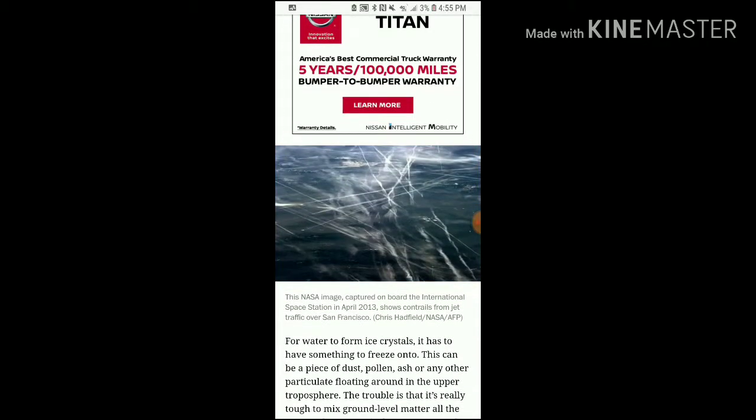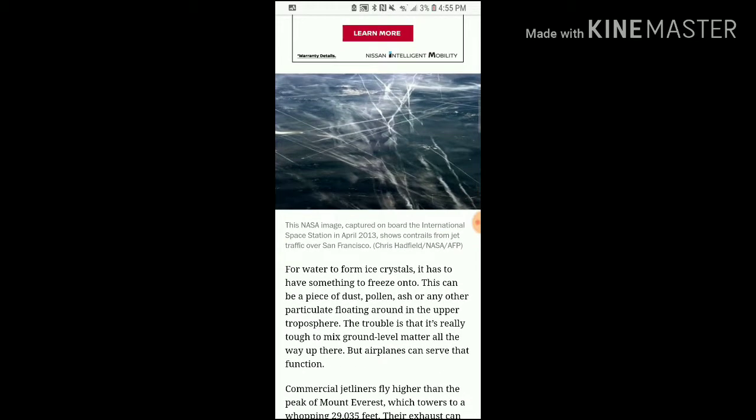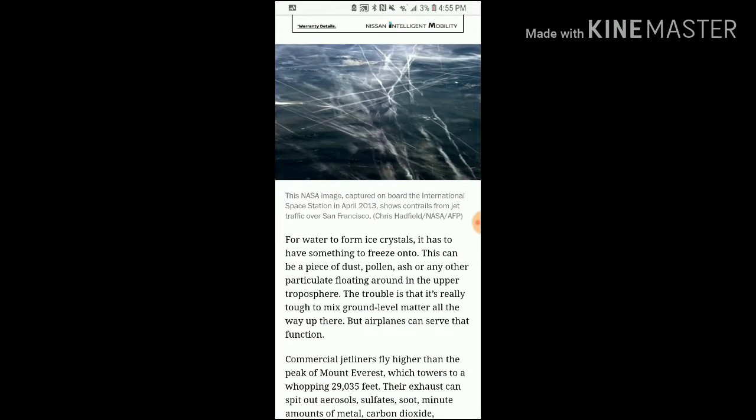So that's pretty interesting. I don't know why people don't get the picture, but it seems that it's a little bit of both from my view.